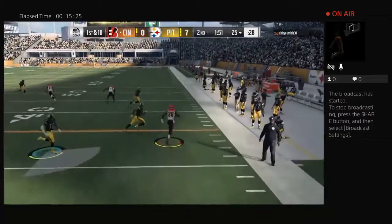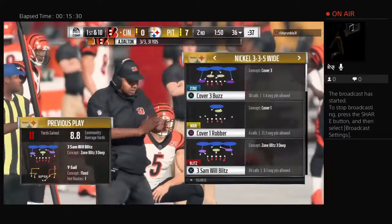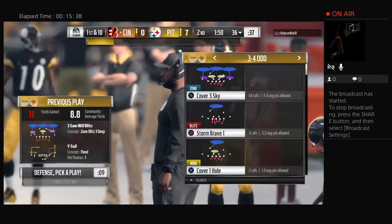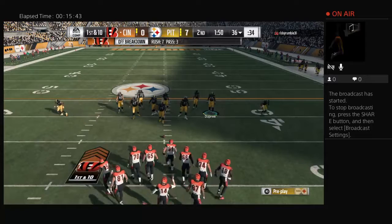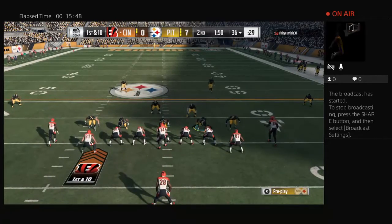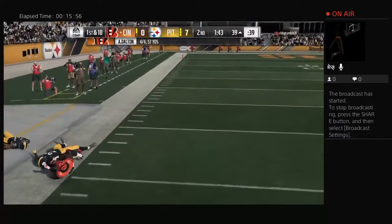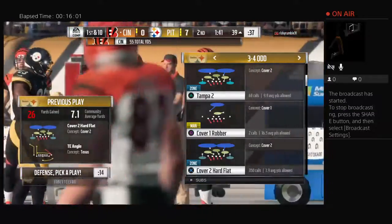Andy Dalton dumps it off to Mixon. It's a Bengal first down, a pickup of 11. A first down throw coming for Dalton. Throw left side complete to Ross. And he's taken down, but not before he gets this into enemy territory across the 40.